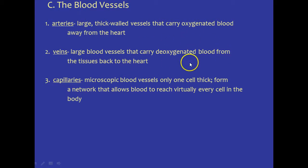They are deoxygenated. The third type are your capillaries, which are your very small blood vessels that are microscopic. They're usually only one cell thick, and this is what allows your blood to reach every single cell. Remember that every cell has to have oxygen so that you can perform cellular respiration. So these blood vessels have to get all the way through to every single one of your trillions of cells.